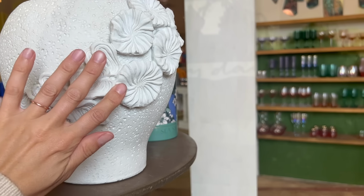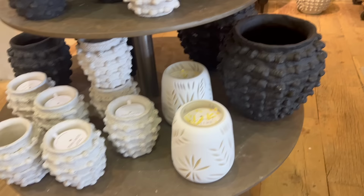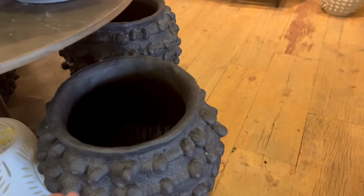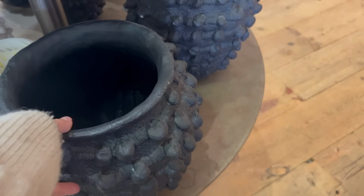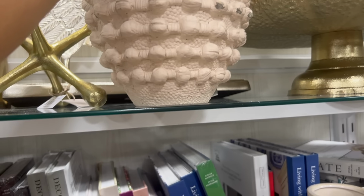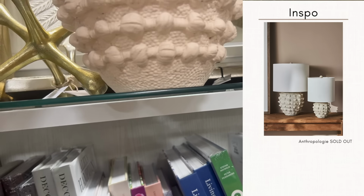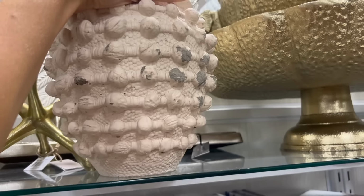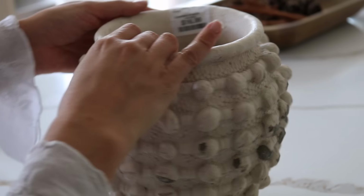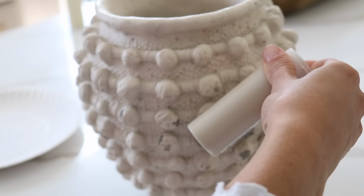So as I mentioned earlier, I think Anthropologie has specific things that they're known for, like the primrose mirror, but also these Minka pots. And I've never seen them anywhere except Anthropologie until last week when I was at Home Goods. I found this one here. It is literally an exact dupe to the one from Anthropologie, but this one was only $16.99, and based on the size, this one would be over $50.